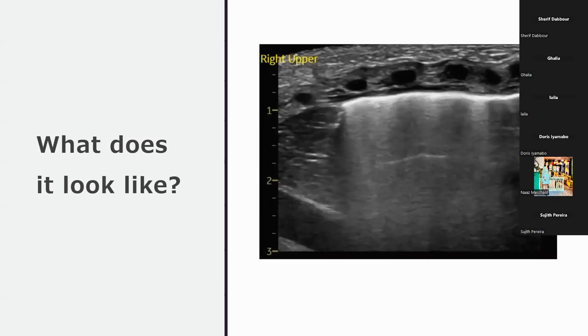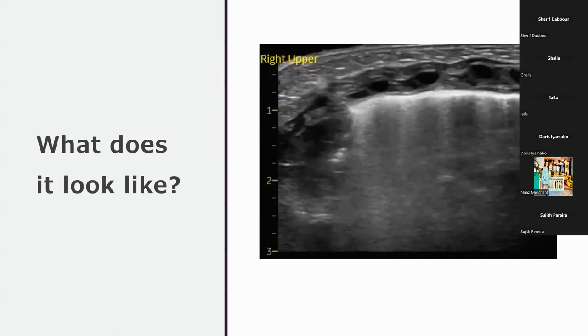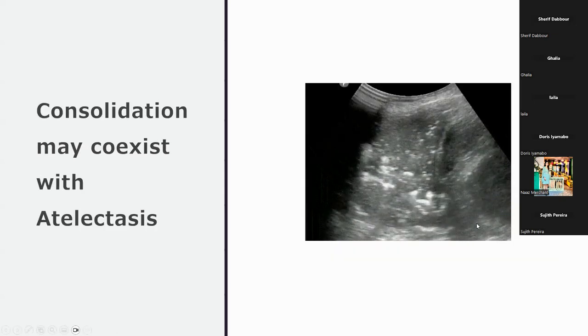That reverses, you have a baby who's clinically well, whose needs are better, who's not toxic, you did bloods, the CRP is normal. Well, this would not fit within a pneumonic kind of consolidation.